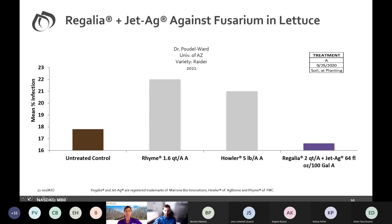Prime 1.6 quarts per acre and Howler 5 pounds per acre were a couple of the standards in this study, which didn't control the fusarium in this case very well. In fact, they both went up above what was observed in the untreated control, as you might notice. Our program was Regalia 2 quarts per acre plus Jet Ag 64 fluid ounces per 100 gallons at that A timing, and that brought down the fusarium a couple points below what was observed in the untreated. As you can see, it was a tough pathogen to control compared to many others, and as you might notice with some of those other standards, struggling to control it in this case.